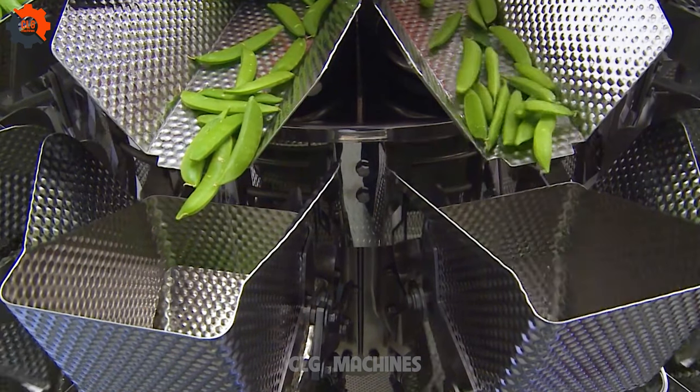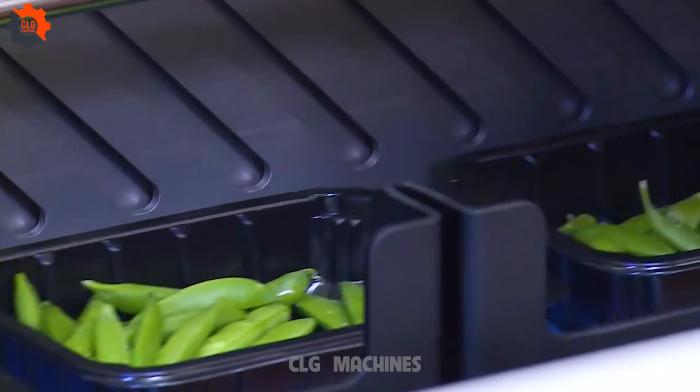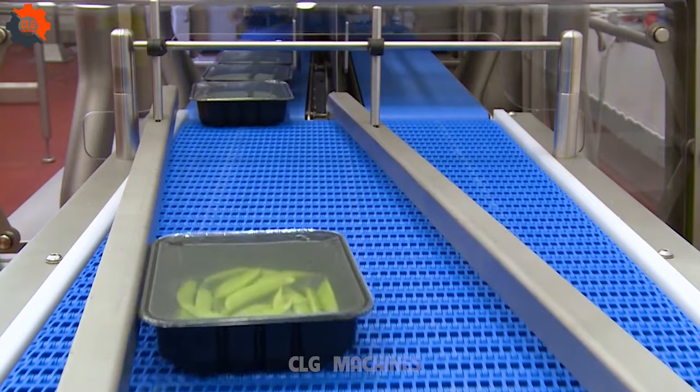Revolutionize your produce game with our state-of-the-art fresh vegetable packing line. From farm to table, we've got you covered with efficiency and quality that'll knock your socks off. Let's turn your harvest into gold.